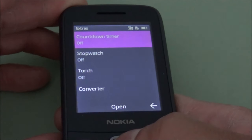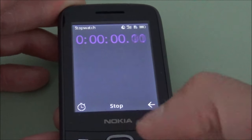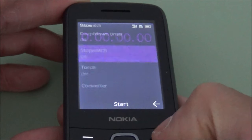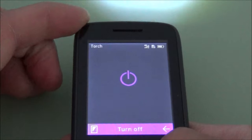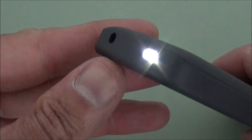Extras, countdown timer, whatever, timer name, stopwatch, start, stop, back to normal. Okay, torch, on or off, on. It's quite a nice torch.